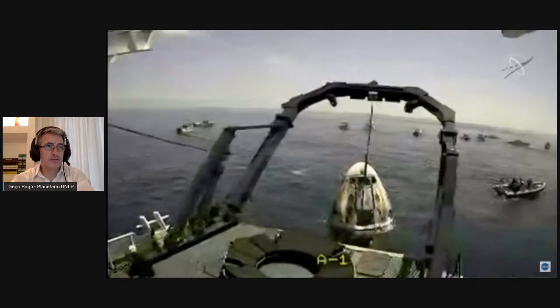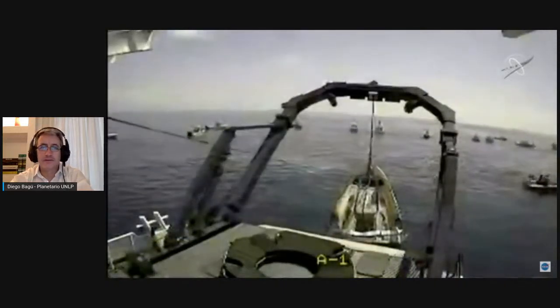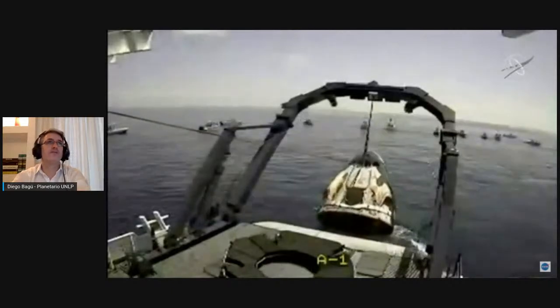I have no idea if the guy fell out of the water. At this point, the communication we're getting with Dragon is being routed through the boat itself at this point. So there we can see Hurley and Behnken in their interior, in the lift.